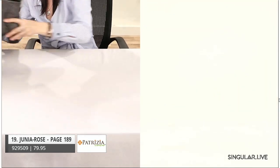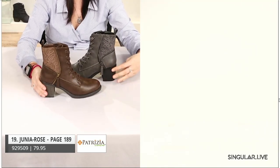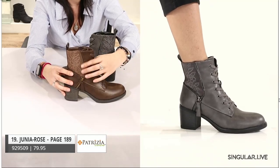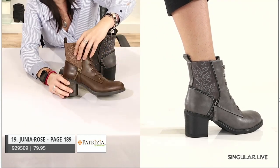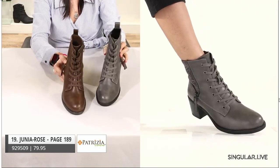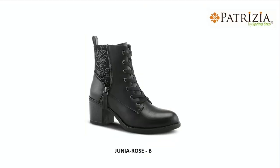So our next girl is Junior Rose. She also has this beautiful tonal floral embroidery here, and she is nicely framed by this decorative zipper here that makes this 3D effect, which makes her very special and unique for combining with different kinds of outfits. And you have here Junior Rose also in black. So we have three colors for this beautiful, nice style.